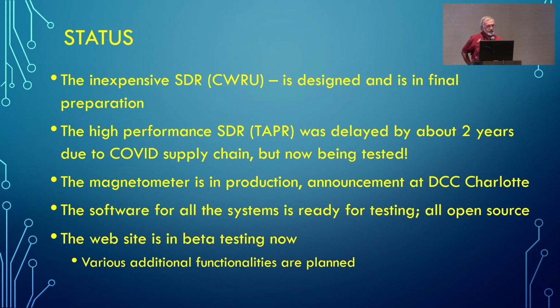So a status on all these things: the inexpensive SDR that Case Western Reserve is developing is in final preparation. I was hoping that NAOBJ was going to be here to give more detail on the status of that, but he's not here. The high-performance software-defined radio developed by TAPR was delayed by a couple of years due to unavailability of chips. I understand we have built some now, and they're being tested. One of our main engineers, Scotty, was going to give a talk on this, but due to health issues with his family, he was not able to make it.